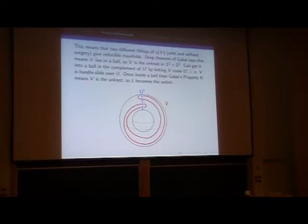So one of the things we might have to do in moving V to lie inside a ball is to pass it over U prime, pass it through U prime. Now, if you think about the original picture, U prime is gotten from U by doing zero-frame surgery. So crossing the meridian of U prime, which is what you'll need to do to get V all by itself, is equivalent in the original picture to sliding V over U. So those are the handle slides that we've been looking for. And sure enough, it happens here sort of spontaneously.